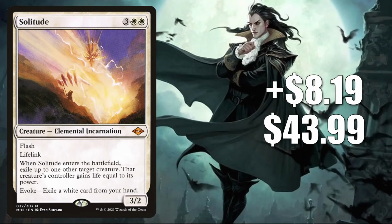Number 2 is a card seeing a lot of play in a lot of places. This is Solitude. It's up $8.19 this week to $43.99. That is a 23% increase. In Modern, this is all over the place: Jeskai Control, 5-color elementals, and much more. In Legacy, you'll find this in Death and Taxes. This even gets a little Vintage play, and it has been a fairly popular commander card in a number of different builds.